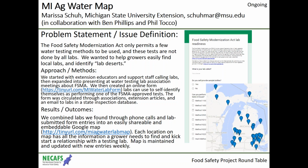So we figured that out as the project started, with me and Ben calling labs in our areas, trying to create a local resource for growers, and then passing that on to support staff to do coverage in other parts of the state. We expanded it, trying to reach labs in different ways.